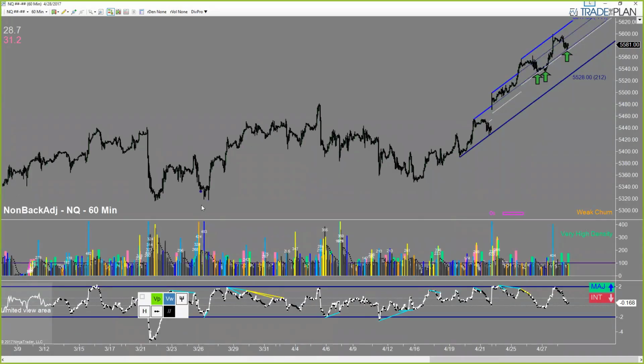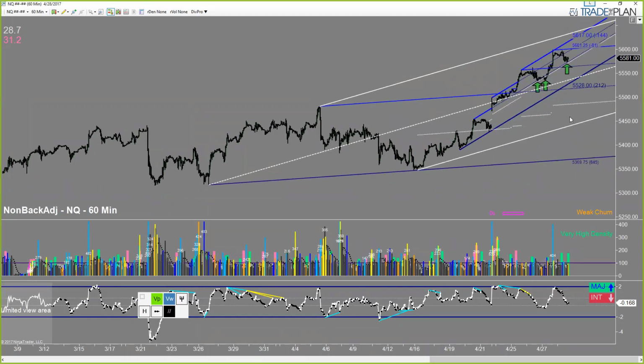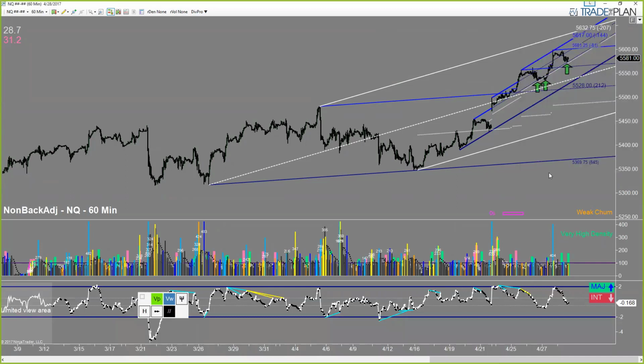All right, what else? So we could move up as high as, let's see, the value of that. $56.32. So that could be the next fifth wave up. $56.26, $56.27. So let's say $56.25 to $56.35.